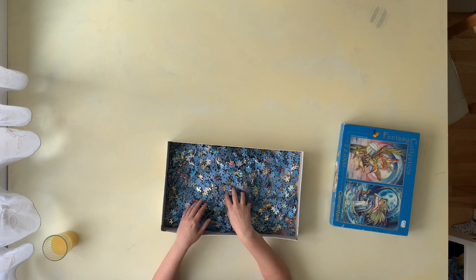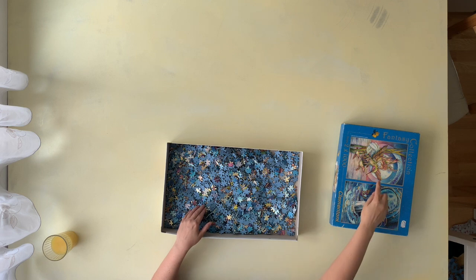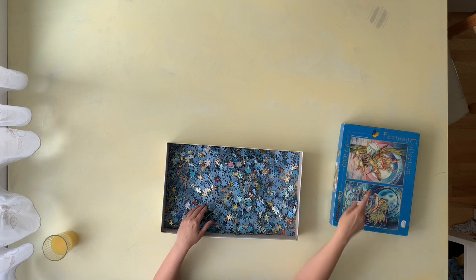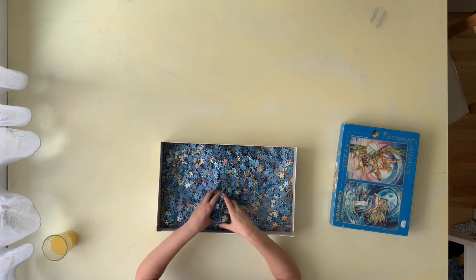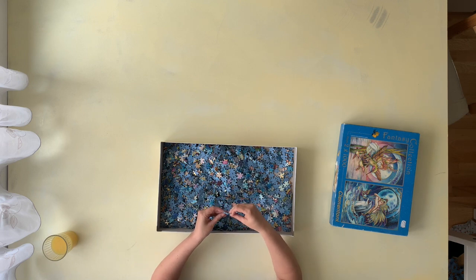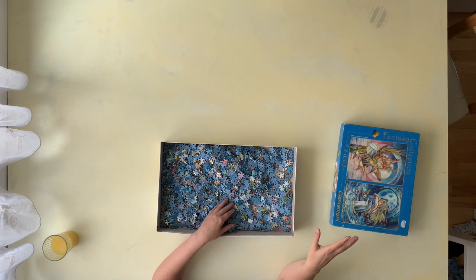I don't know how to start. Maybe it's good to start with the edges, or with some of the distinct things that can be sorted out. Maybe collecting everything with gold foil, but there is gold foil in each puzzle. And I don't know if I want to use the box. That's something I usually don't do. It's a matter of having more fun or more challenge. It's better to not look at the box, but if you want less challenge, then it's good to look at the box.